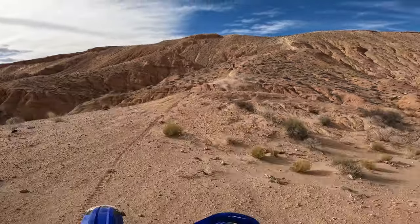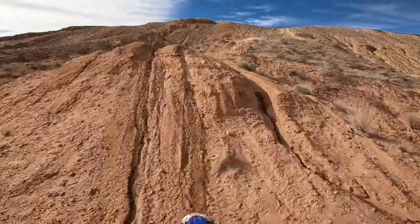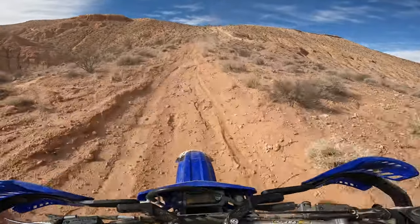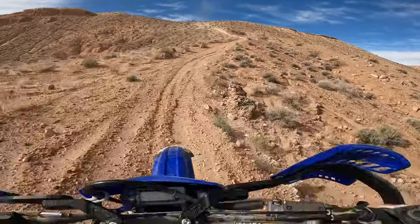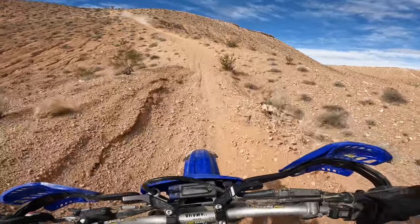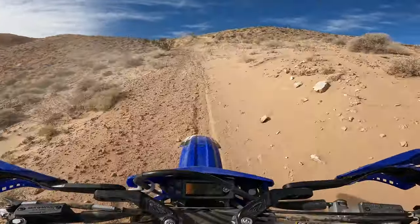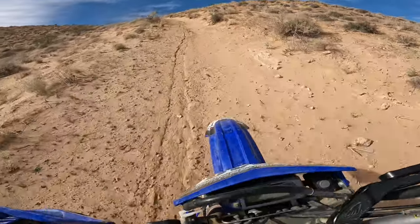Coming up to this climb here, Kyle's in the lead, he takes off, and it doesn't look too steep, so I'm like, alright, shouldn't be too hard. That's what I was thinking. So I take off, and I'm trying to get third gear to get some speed on here, and it's just so soft, it's making this 250 bog down, and I'm not gonna make it. And then Colin comes up, and he makes it just a little past me. We're gonna have to take a couple runs on this hill.